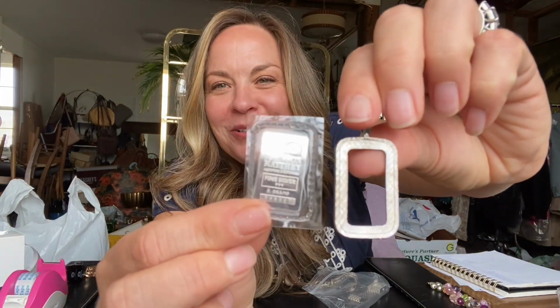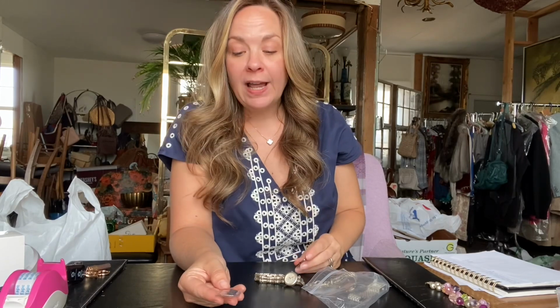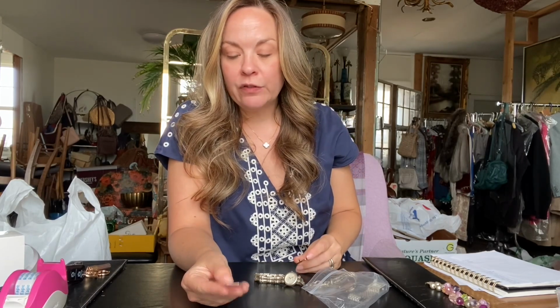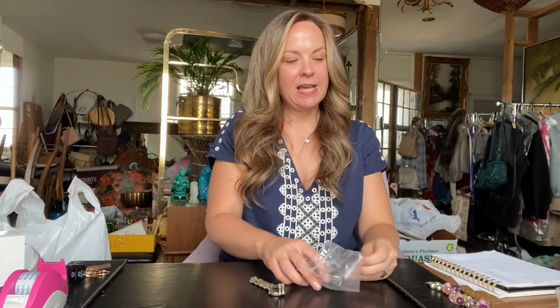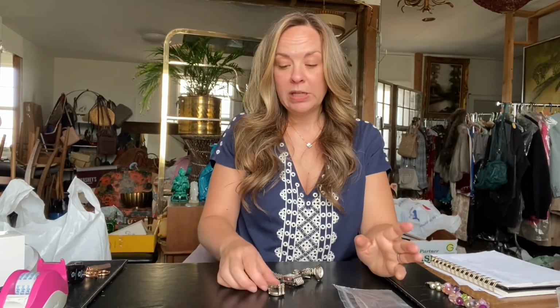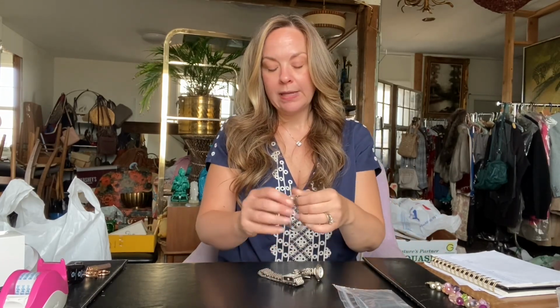Then I picked this up, which is interesting. It's just a little silver bar, sterling silver, actually fine silver, 999 silver, 5 grams. And then it comes with this little pendant that you can stick it into and make it into a necklace. That was just kind of a novelty type thing that I picked up and it was only a couple dollars. I'll probably get in the $40 to $50 range for that.